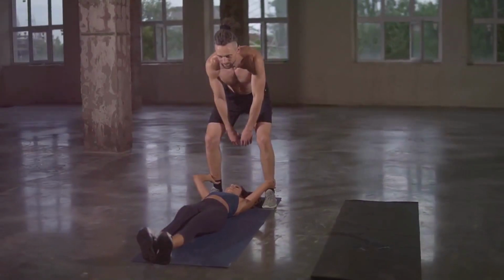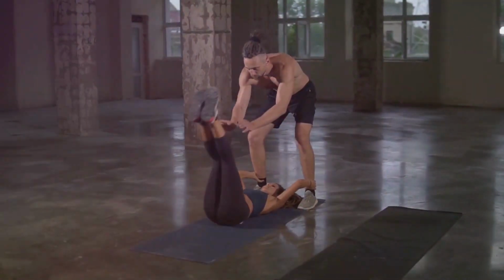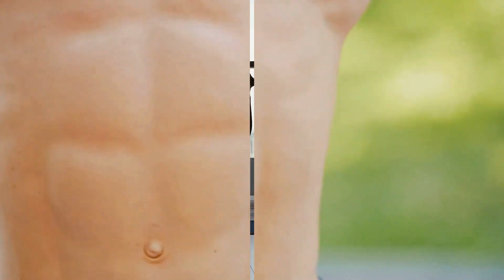Perform 3 sets of 15 reps each, taking short rest periods between sets. With every rep, you are one step closer to a stronger, leaner midsection. Reverse crunches are a fantastic way to activate those lower abdominal muscles.